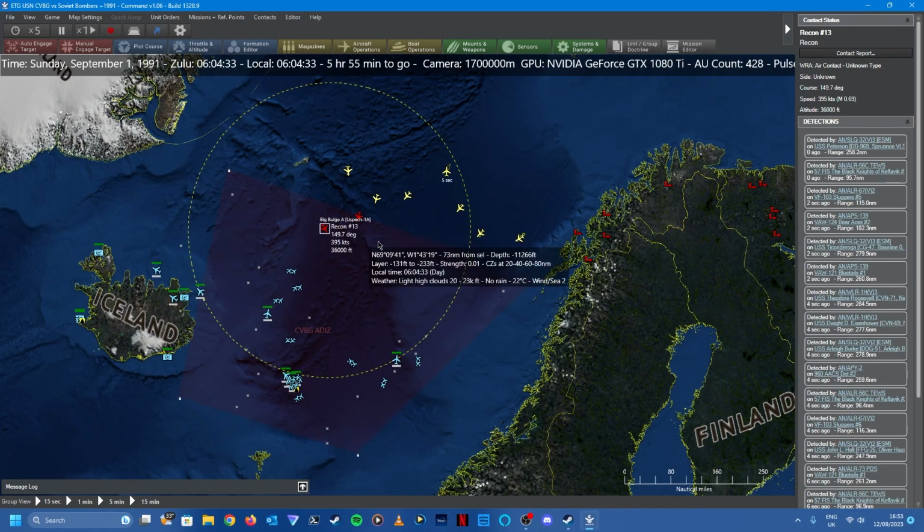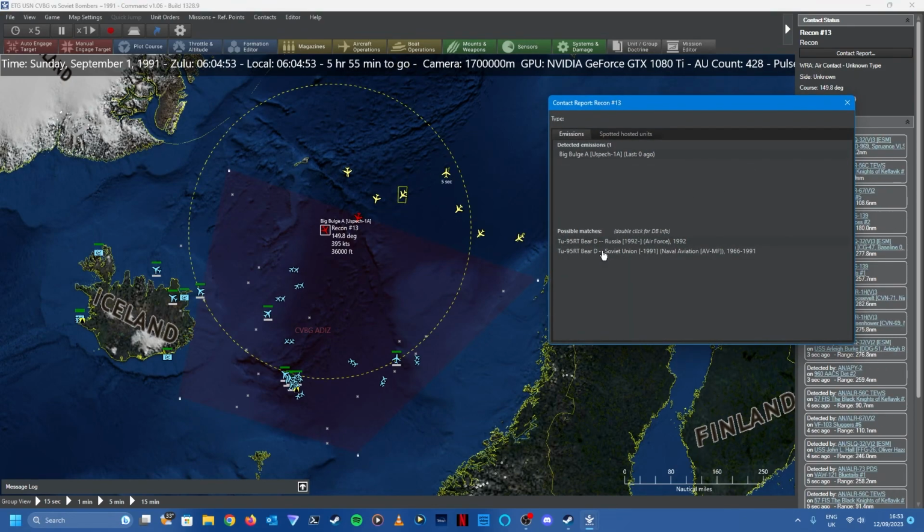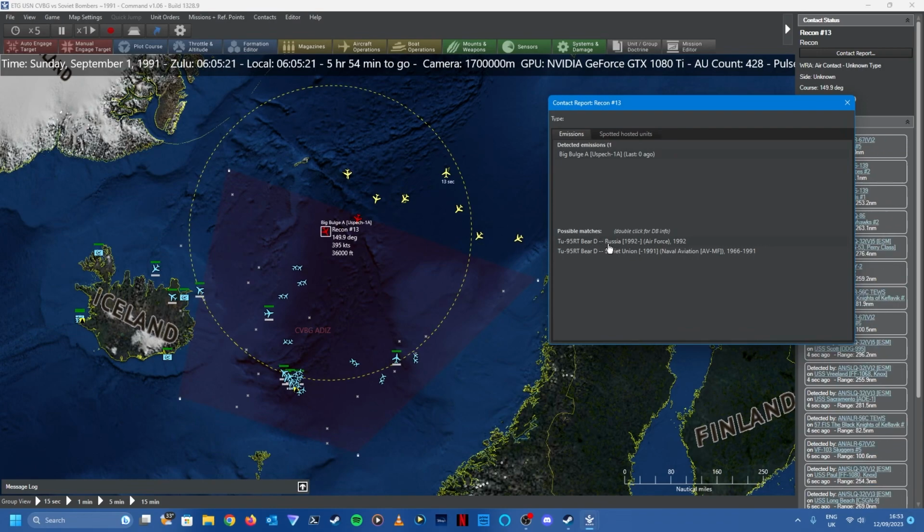So this Soviet aircraft here has a Big Bulge radar active, so command knows that this is a Bear of some kind. It doesn't know exactly which one, but it looks like it's going to be a Bear D, depending on whether it's a Russian or Soviet one.